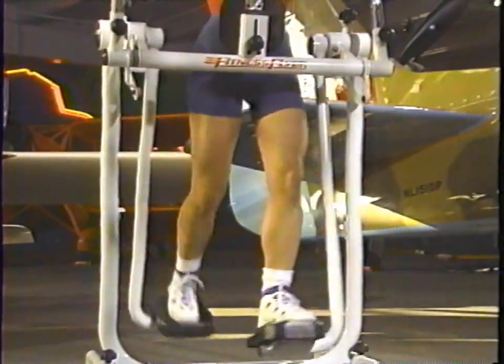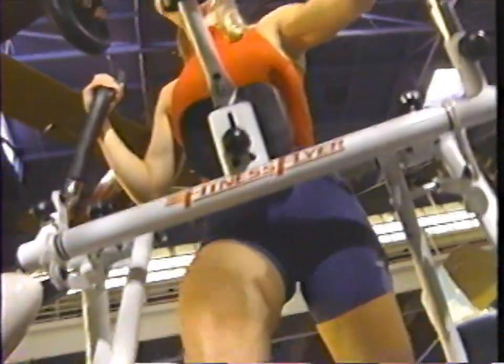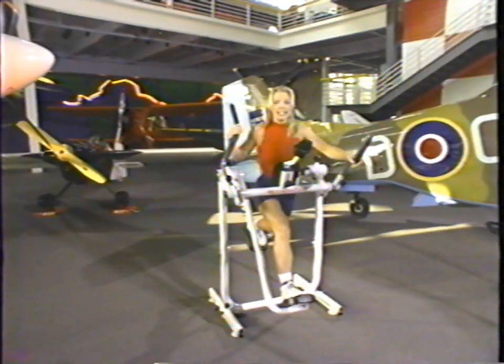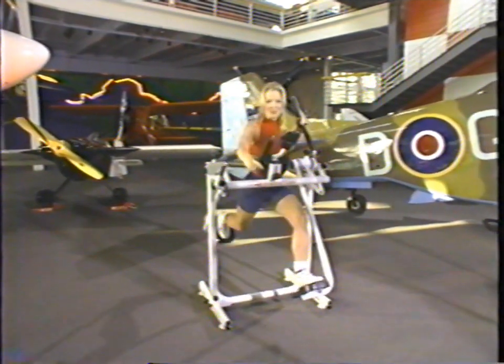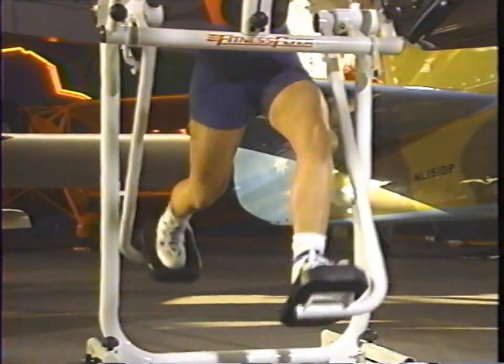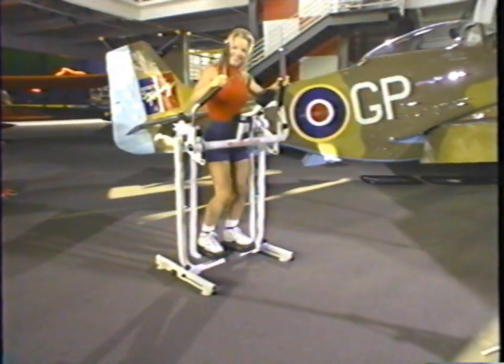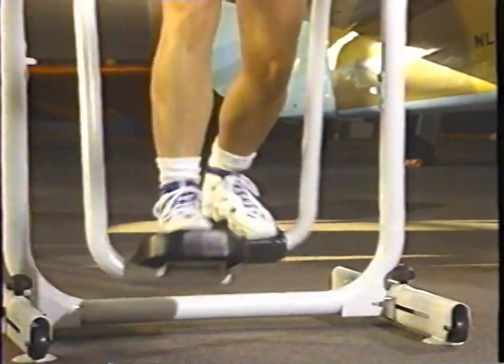So, lower it, lower it. And again, remember this is an intermediate to advanced exercise, so if you're a beginner, stick with the basic stride. You lower, keep your feet firmly planted into the pedals. Last, 4, 3, 2. Get ready for doubles right here. It's double. Keeping the feet still firmly placed. You've got it. So we've got 4 moves.